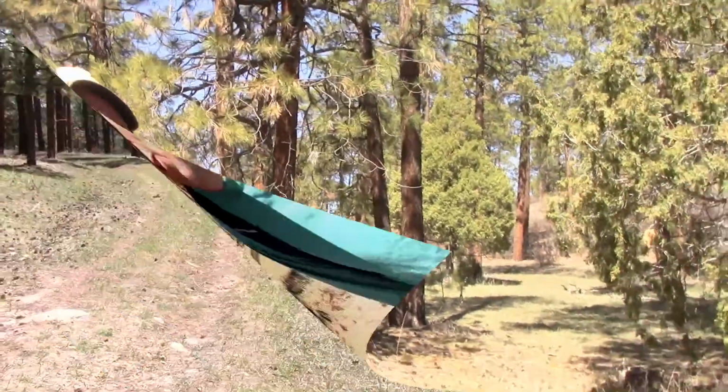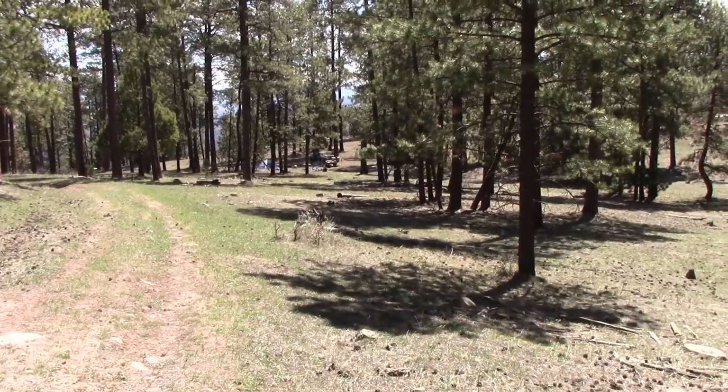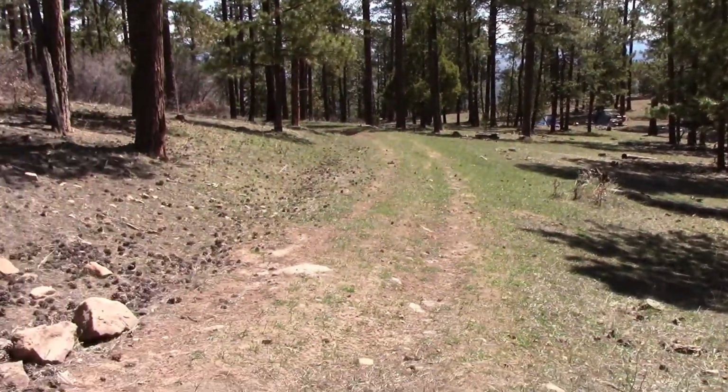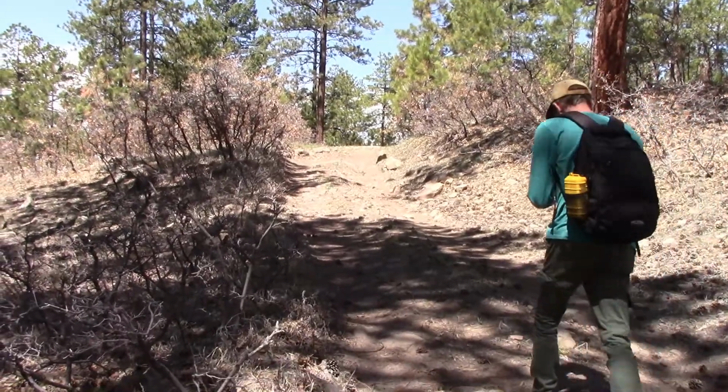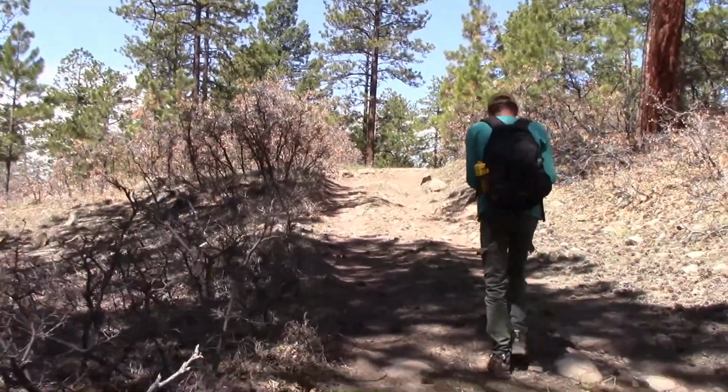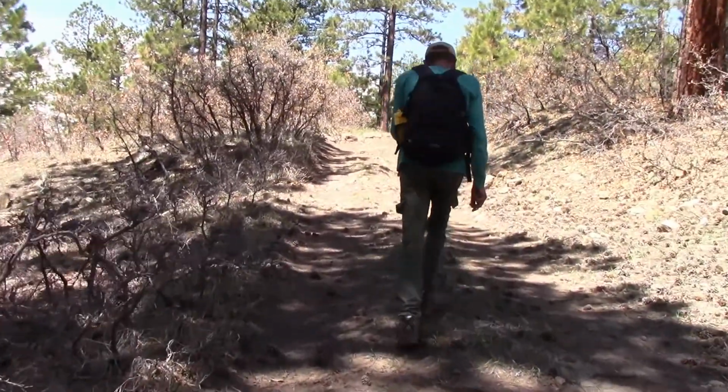All right, we ready? Ready. All right, well, let's go then. All right, well, there's camp, and we're working our way up towards Gallina Peak. We found an old road that we're gonna maybe try to follow and see how far that'll take us. And yeah, we're gonna take this thing and follow it on up.